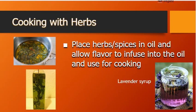Here's another way you can cook with herbs. You can place herbs and spices in oil and let the flavor infuse into the oil, and then you use that oil for cooking. And that's really cool. That's another way that people used to preserve herbs for the winter time, is to flavor oil with the herbs and then use that oil to season things.